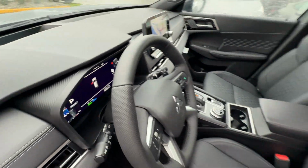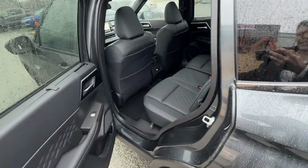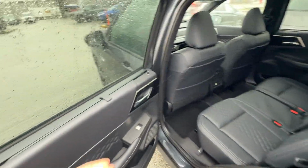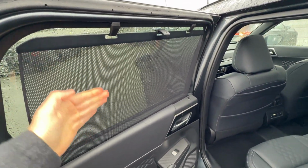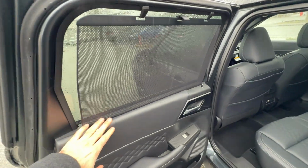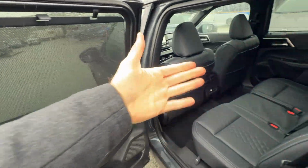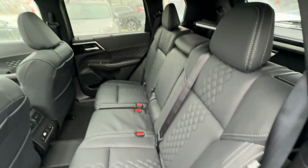So now let's check out the second row, and let's see how we're feeling there. It's obviously very nice that you have this extra privacy shield, and it actually blocks a lot of sunlight as well. So it's important for summertime when you have a second row with passengers, maybe children driving there. Very, very good to have.